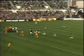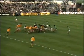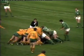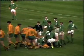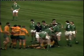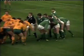Tight head to Australia, liner. Good mauling though by the Irish forward. Sexton was there. Where's the ball? Australia has pushed Ireland back. Ireland had the ball on their side, but it was a tremendous shove from the Australian forwards. Great recovery from the Australian forwards, again to maintain that attacking phase of their play.